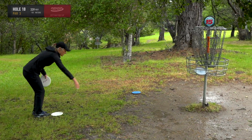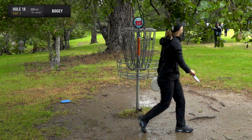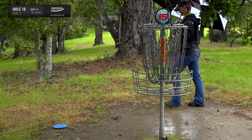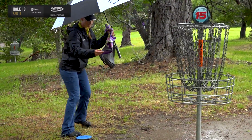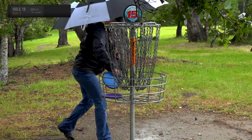Kat will be carding the lone bogey here after Sarah will be dropping in a par. And another scoring change. I think you're right. I think Sarah's going to swoop that lead. Yeah, so we still have 6 holes to go.